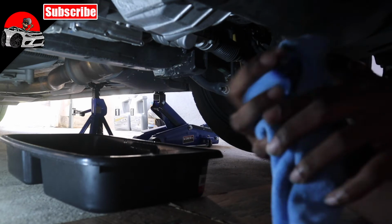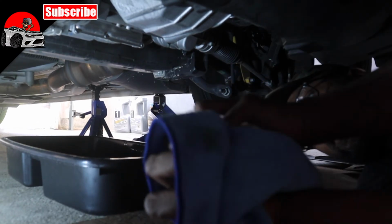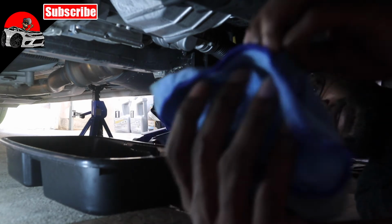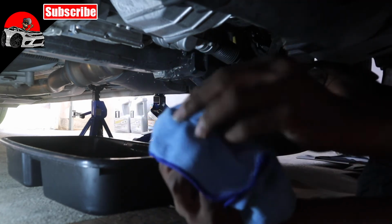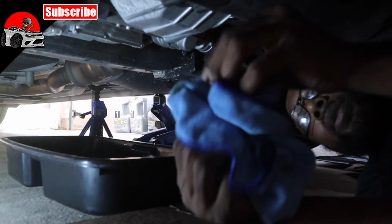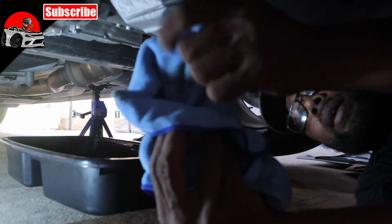And a quick tidbit, guys. That drain plug, make sure you wipe it off pretty good. You know what I'm saying? I always want to wipe the parts and stuff off like that. So, put it in my trusty little rag right here. Get all the old oil off of it. I believe I will have enough room in that pan.